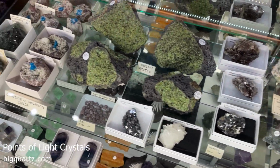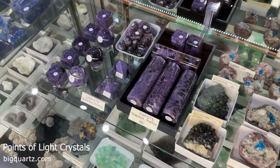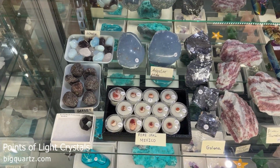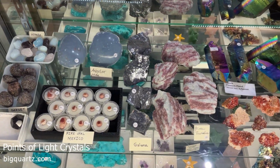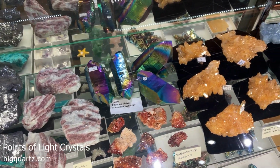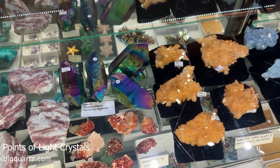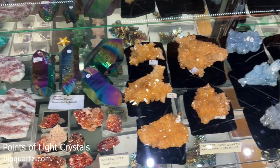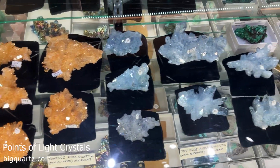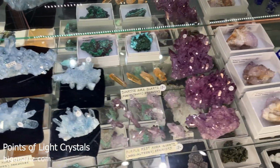Some peridot, cavansites, little charoite corner. We love charoite here. More mixed minerals, fire opals, angelite, scolecite, rubellite, pink tourmaline. We do have what they call the aura quartz, which are always man-altered. They vaporize metals and bond them on the surface. So titanium aura, what they're calling sunrise aura, blue sky aura, then over here is purple mist aura. We think they look cool, so we carry them.